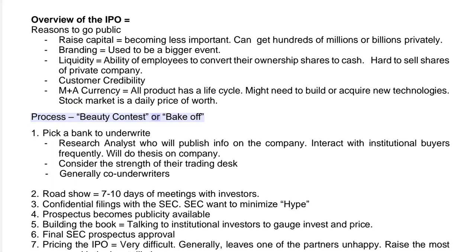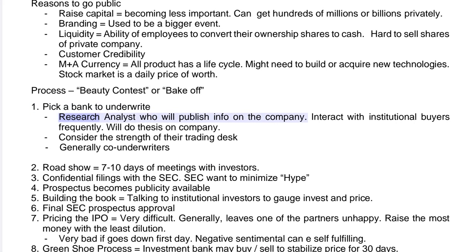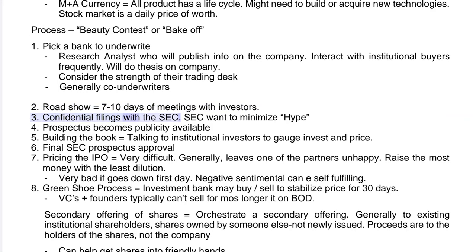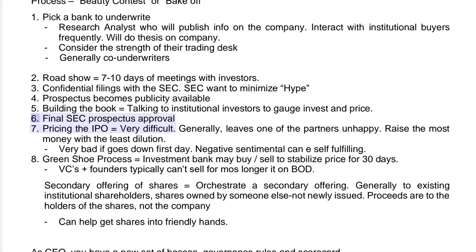The process is a beauty contest, or bake-off. 1. Pick a bank to underwrite. Consider research analysts who will publish information on the company, who interact with institutional buyers frequently and will do a thesis on the company, and the strength of their trading desk; generally there are co-underwriters. 2. Roadshow equals 7 to 10 days of meetings with investors. 3. Confidential filings with the SEC; the SEC wants to minimize hype. 4. Prospectus becomes publicly available. 5. Building the book equals talking to institutional investors to gauge interest and price. 6. Final SEC prospectus approval.